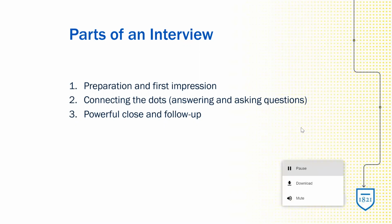There are 3 parts to delivering a successful interview. Number 1 includes preparation so that you can make a solid first impression. The second part includes connecting the dots for your future employer, which involves asking and answering questions. And the third part involves closing the interview with a powerful wrap-up and then following up after the interview with a thank you communication afterward.